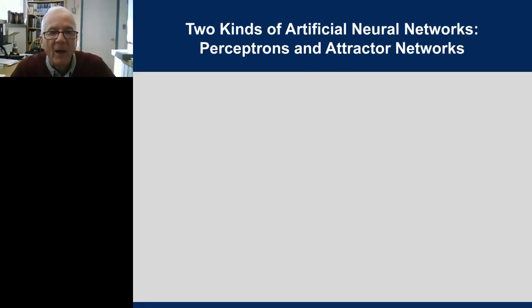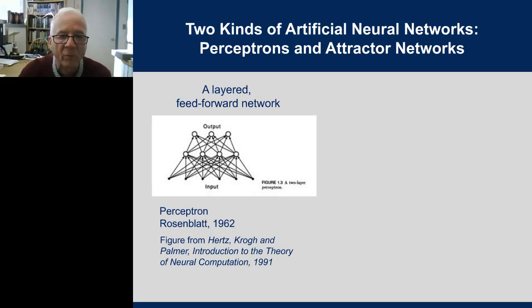One is called the perceptron, introduced by Rosenblatt in 1962. It's a layered feed-forward network, just like our network, with an input layer, an output layer, and an intermediate layer, and these can be used to detect patterns if the weights are set properly between the input and output nodes. You can get a certain output depending on different inputs with this neural network.